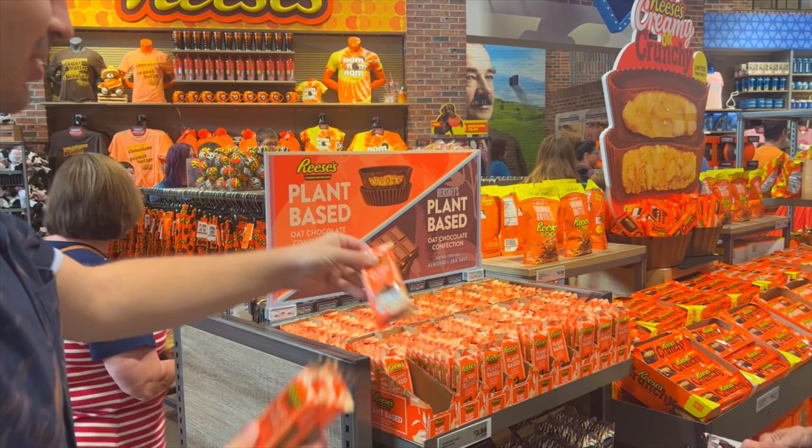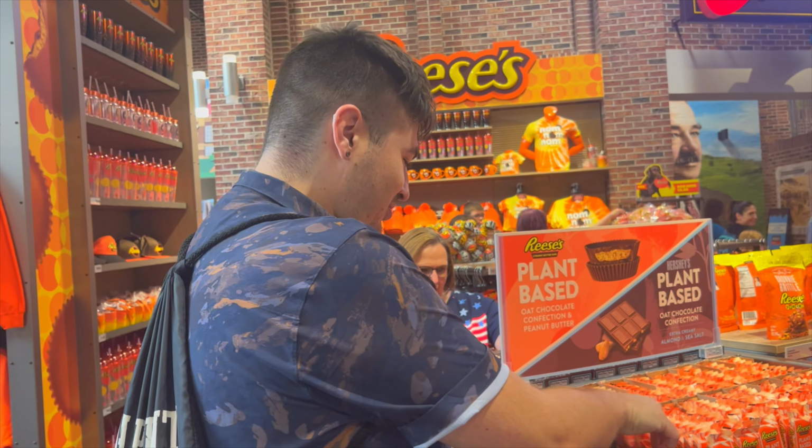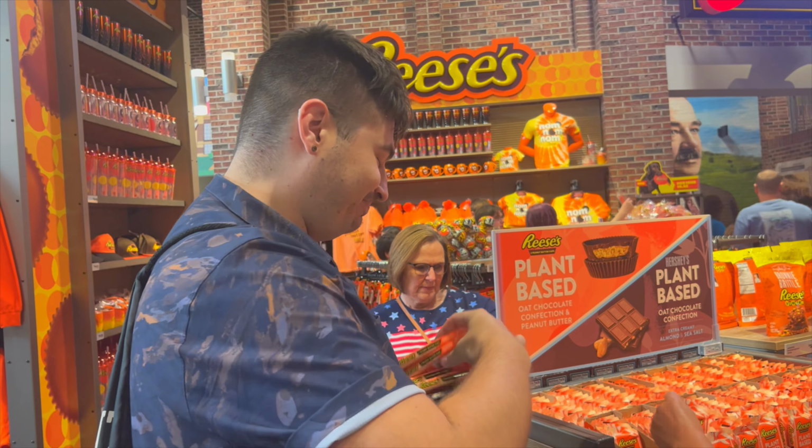Looks like they have plant-based Reese's, and of course the vegan in the group is very happy about that. They don't have these in Canada. Dropping everything. I just grab them, and I have no budget at all. Stock up all you can. We're gonna see his bag full of candy. And we're gonna steal them. He's not gonna notice.